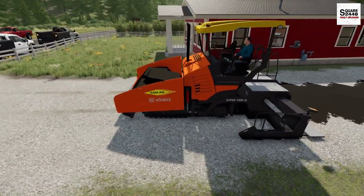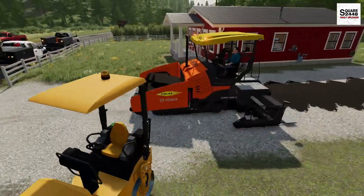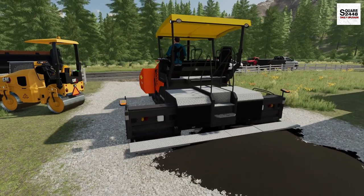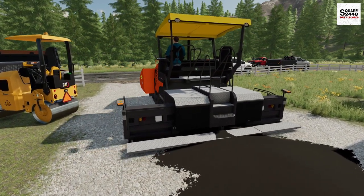But you guys can see an asphalt paver like this. Look at that, wow. That is so cool, it's so awesome. We have mods like this here in Farm Sim that really make the game capable of so many different things.